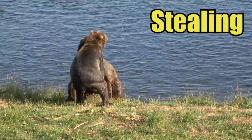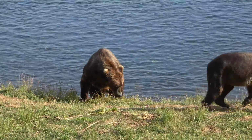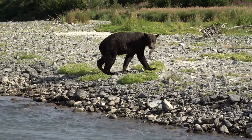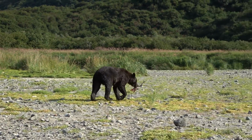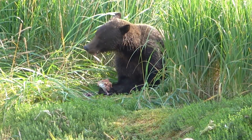Larger, more aggressive bears will commonly exert their dominance and will take a fish away from a smaller bear through fear, intimidation, and force. This is why many younger, smaller bears will often run away and hide when they catch a fish, so they can eat that fish in peace without the threat of a big, bully bear taking it away from them.